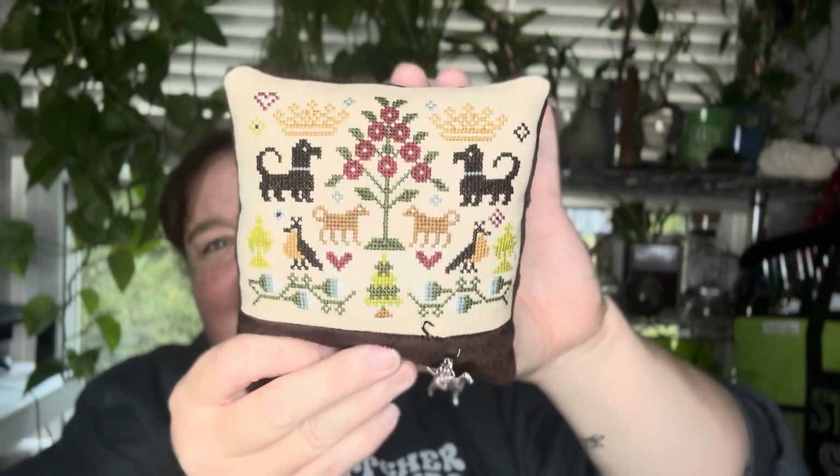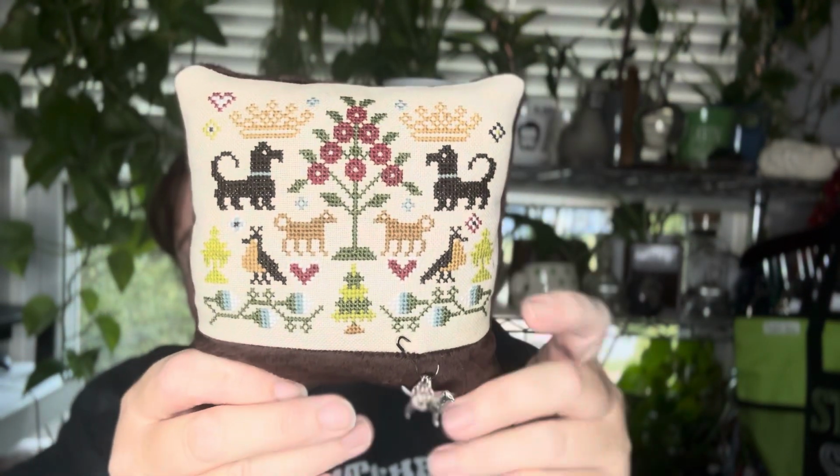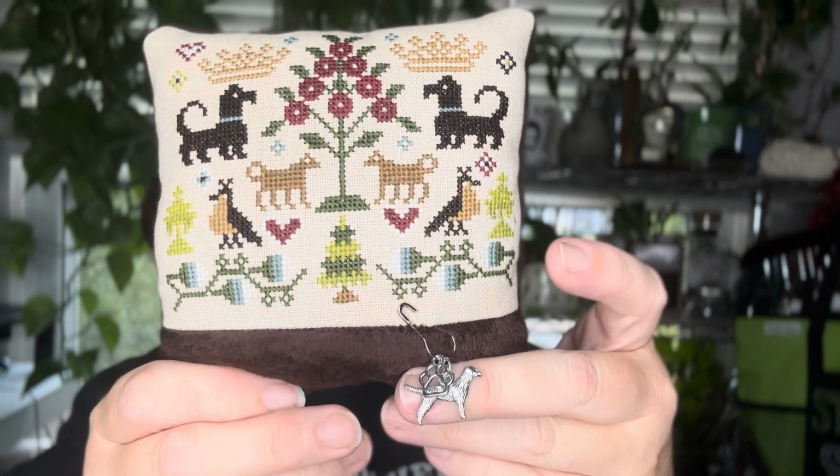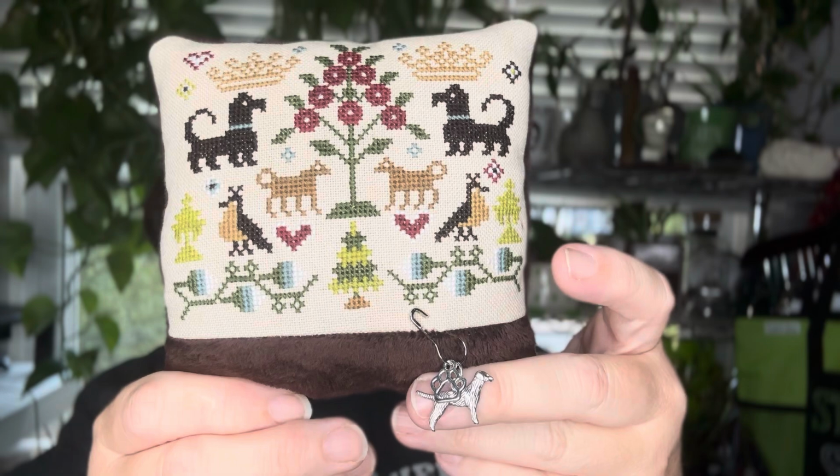I did leave off the top portion. So there's a portion on this chart that on the top has Elizabeth's name and the year. I decided to leave that off because I didn't really want mine to say Elizabeth, and I don't think it was really needed, but I just finished it as a little pillow. Here are the little charms we were to use. So I just pinned them on here. I thought about putting ribbon on here, but I don't think it really needs it.